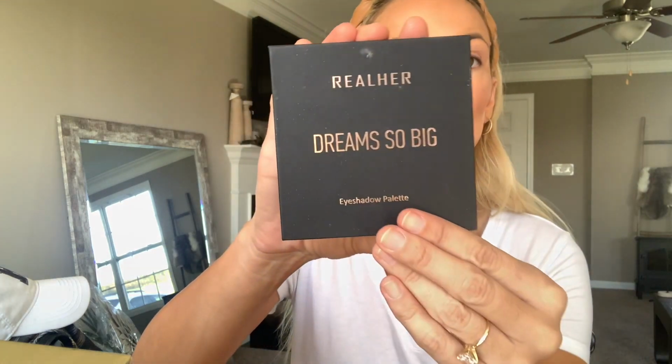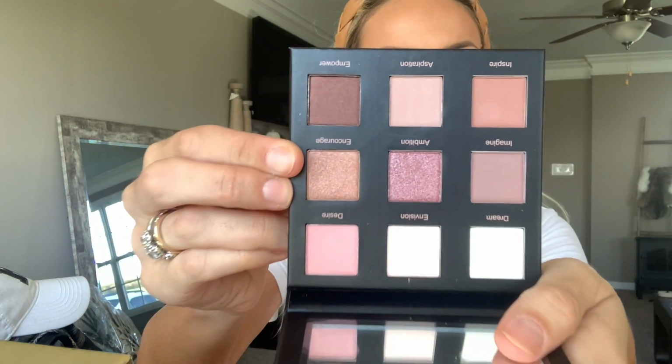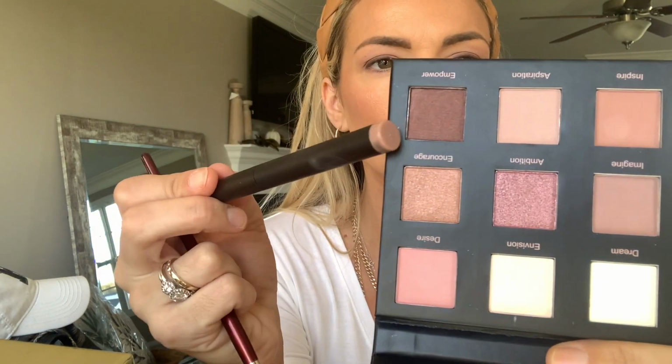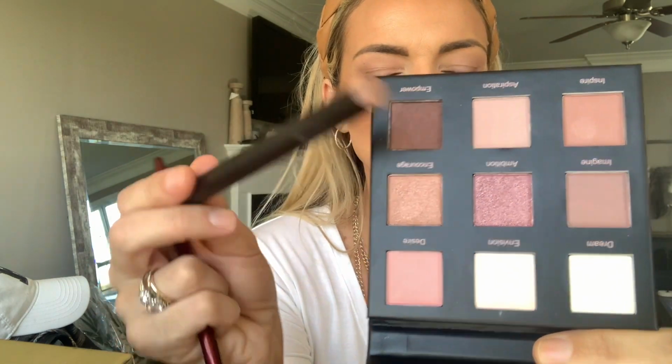So this is the Real Her Dream So Big eyeshadow palette, and these are the shades, which they're showing up true to tone right there. Nice mirror. And I'm gonna first go in, this is why I like that All Natural from Laura Mercier, because if you want a good primer, see how it's kind of the same tone, that cool purpley nude, and then you can see it on my eyes.